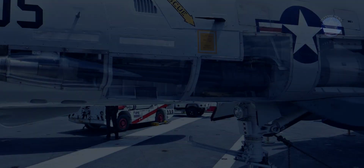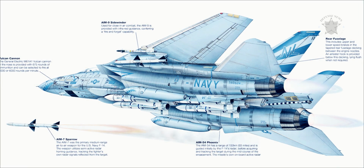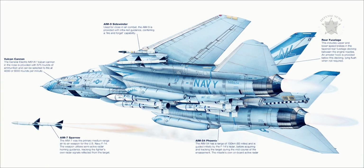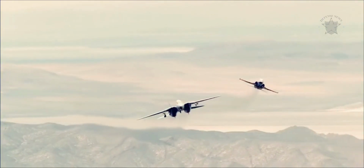The plane was armed with a General Electric Vulcan M61A 20mm gun with nearly 700 rounds of ammunition and possessed 8 hardpoints for carrying ordnance, 4 on the fuselage and 2 on each side under the wings. It also could carry short, medium, and long-range air-to-air missiles, AIM-9, AIM-7 and AIM-54, and air-to-ground ordnance that included CBU cluster bombs.